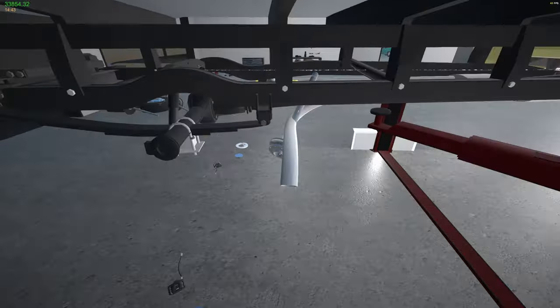Okay, this is quite the hill. We should be able to get it up it with no problem, though. Can't quite see where the road turns. There we go. Trailer's still on. That's the most important thing. Let's go ahead and whip it around.